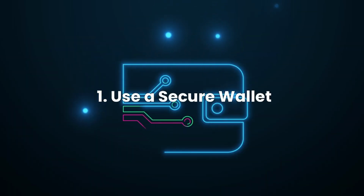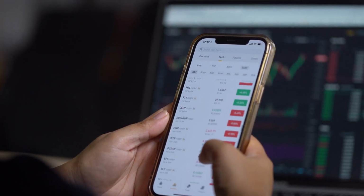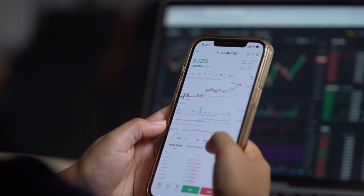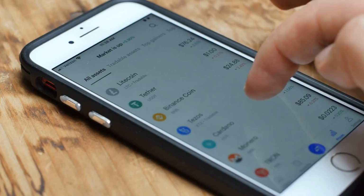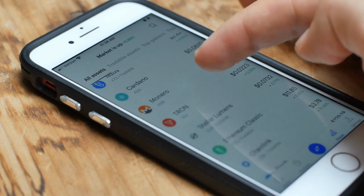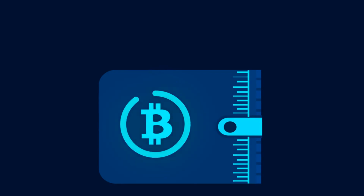1. Use a secure wallet. The first and most crucial step in securing your cryptocurrency investments is choosing a secure wallet. Cryptocurrency wallets come in two forms: hot wallets and cold wallets. Hot wallets are connected to the internet and are more convenient for frequent transactions. However, because they are online, they are more vulnerable to hacks and malware. Examples of hot wallets include mobile wallets, desktop wallets, and web-based wallets, like those from Coinbase or MetaMask.